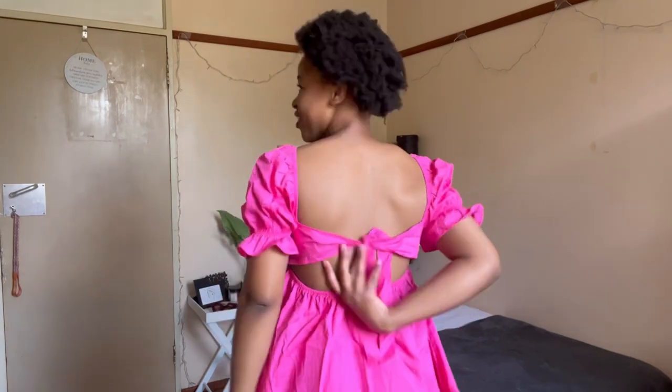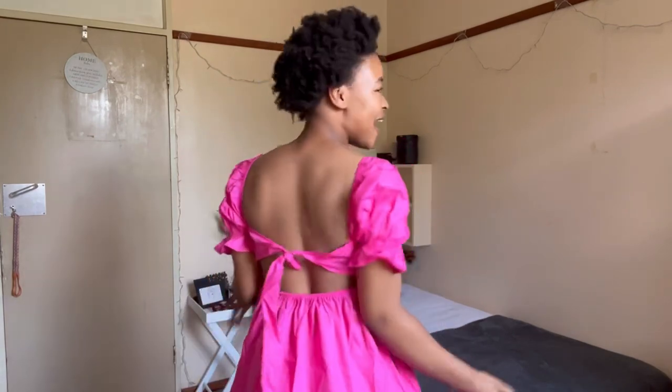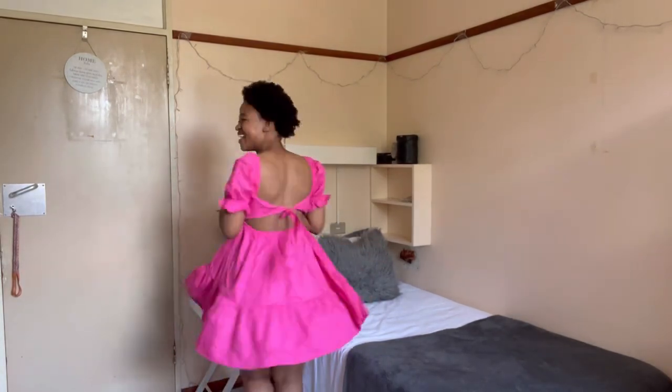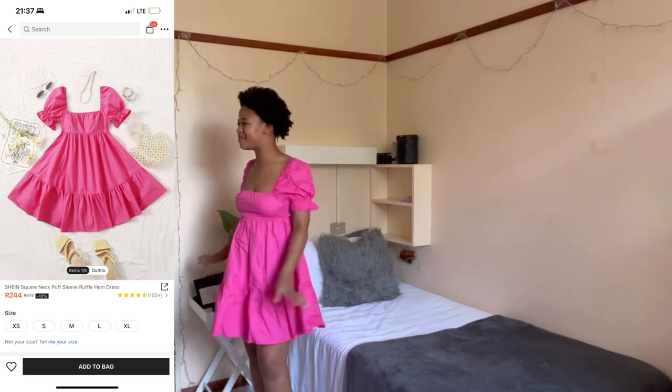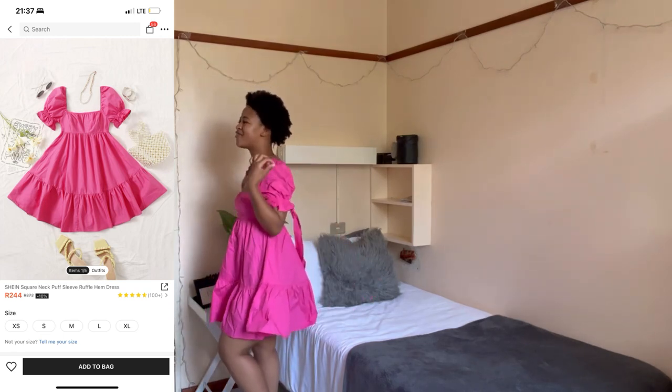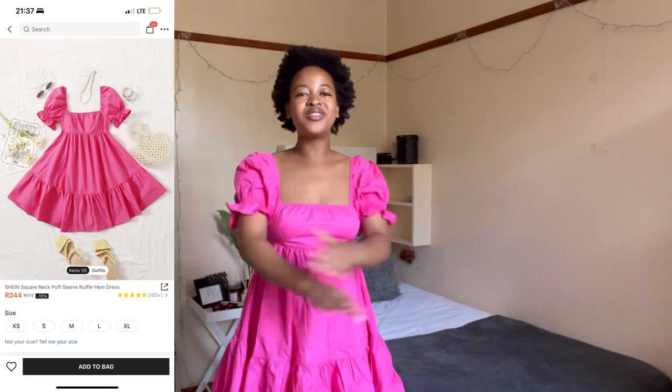The next item is this pink dress. Please look at the back. It has a nice bow, but I love the bag. It's the bag and the shoulders for me, guys. And look at how it fits my boob area. I love it. Oh my god, it's giving summer again, it's giving picnic vibes. I can't fault it anyway.